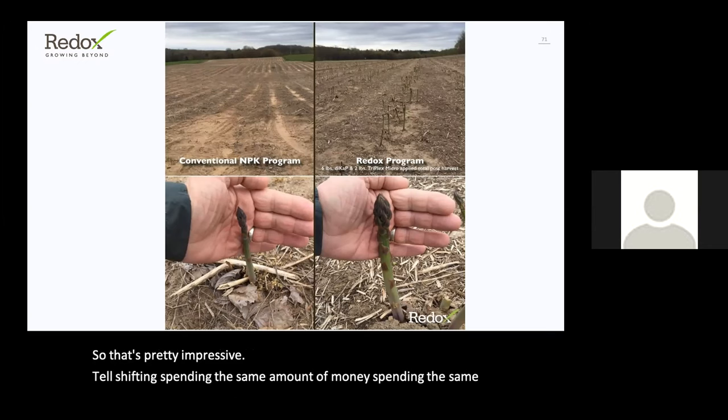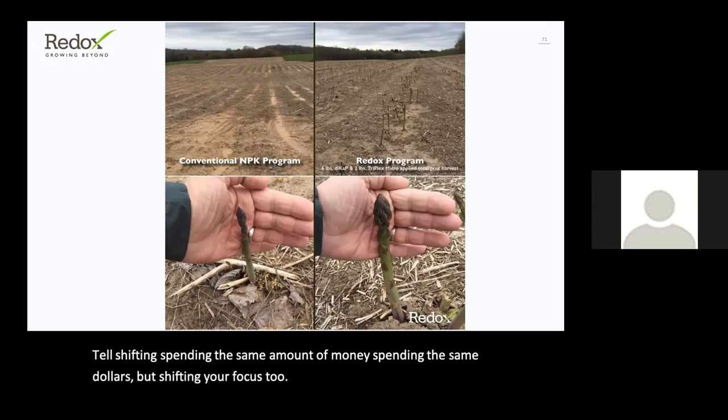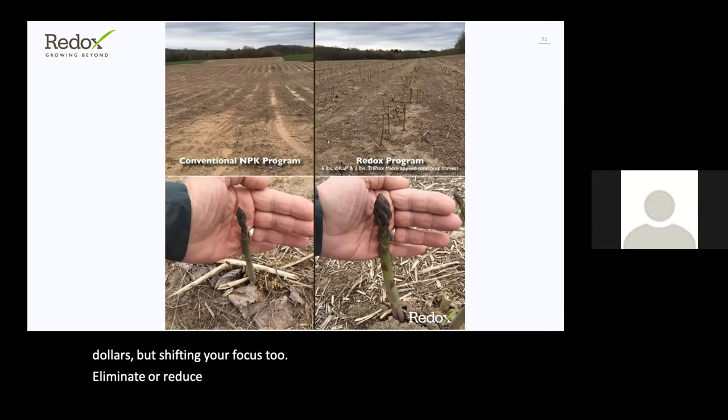shifting your focus to eliminate or reduce salt load from your potassium input, improve overall phosphorus nutrition, but also coupling a solid micronutrient program with your potassium to help improve plant utility, plant uptake, the efficacy of your phosphorus as well as your potassium, contributes to huge improvements in fruit quality as well as fruit production.